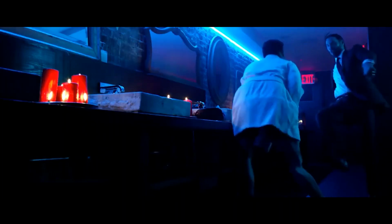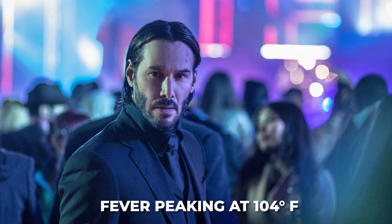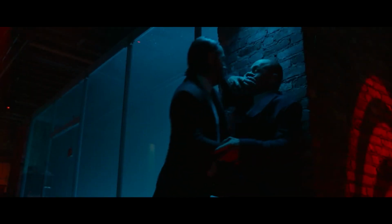Remember the insanely intense nightclub fight scene from the first John Wick movie? He filmed this not just with a cold, but with a fever peaking at 104 degrees Fahrenheit. While most of us would be curled up under a blanket, sipping corn syrup, Keanu was out there, throwing punches, dodging bullets, and creating pure cinematic magic.